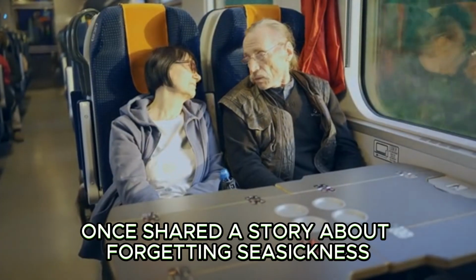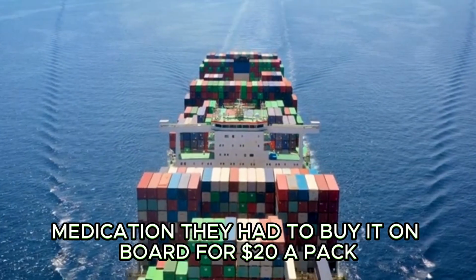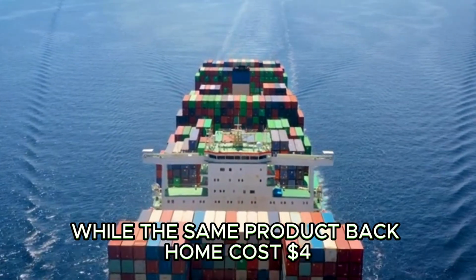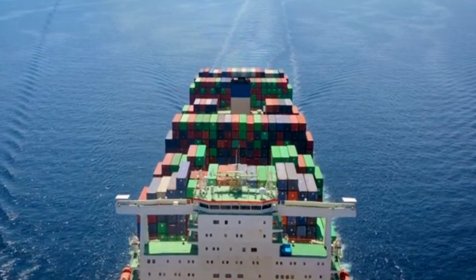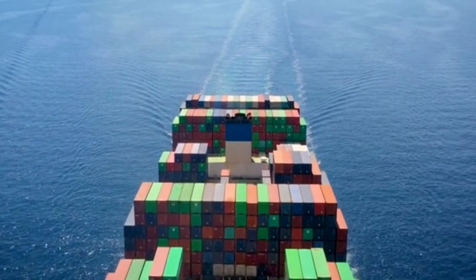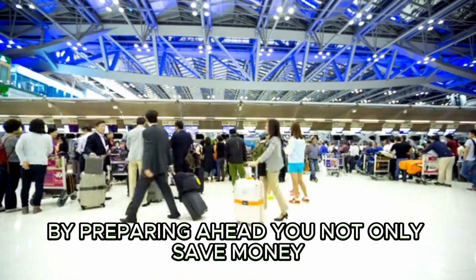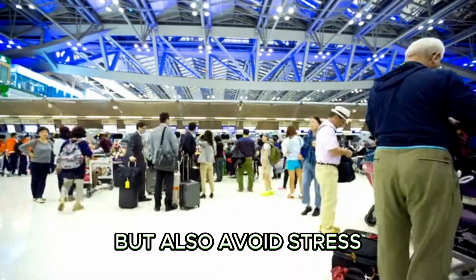One passenger once shared a story about forgetting seasickness medication. They had to buy it on board for $20 a pack, while the same product back home cost $4. Multiply that by several days, and the difference becomes painful. Cruise lines rely on people being forgetful. By preparing ahead, you not only save money but also avoid stress.